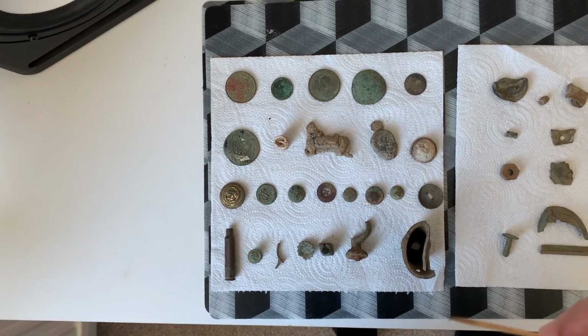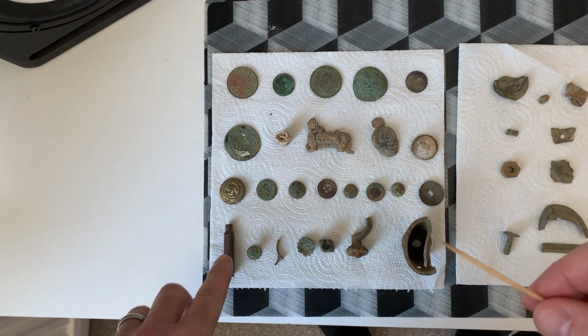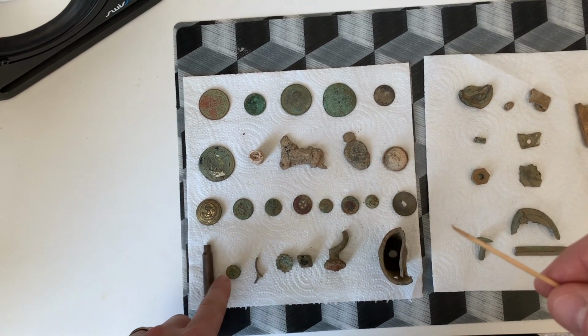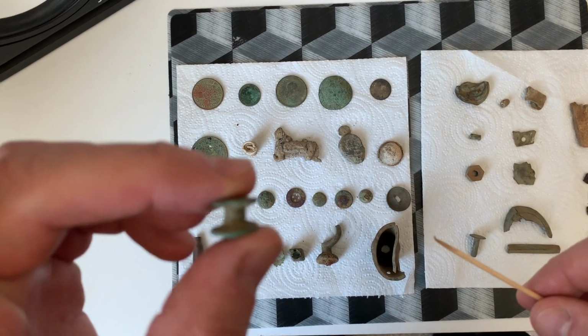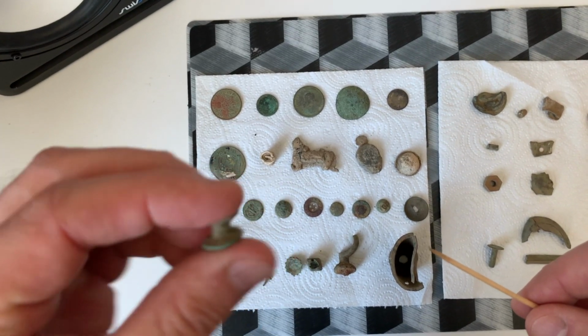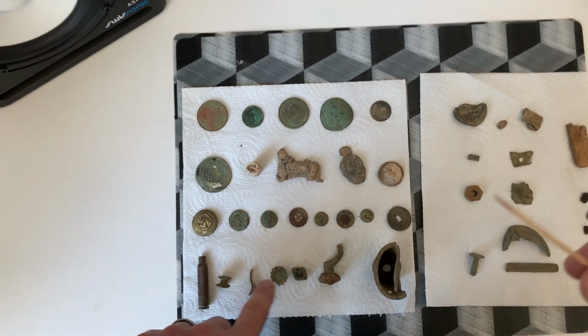We'll start at the bottom. It's got a nice .22 round there, Remington .22 round. That was the ship's rivet thing. I'm not sure if I kept the video in or not. But yeah, again, found quite a few of those little bits and bobs.